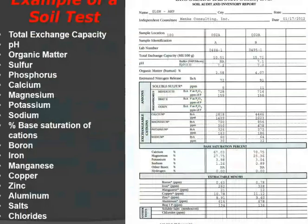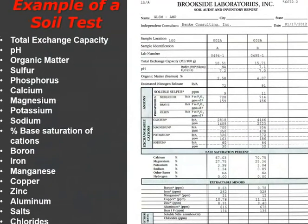And so when you send this sample to a laboratory, you'll get a whole string of numbers on a sheet. Now, some of them do it a little differently, I'll show you. But in the example of the soil test on the left, here are all the things that these 2 samples have analyzed. Some of them you recognize: pH, organic matter, phosphorus. Maybe some you don't recognize: calcium, magnesium, sodium, copper, manganese, iron. And you might say, well, that's a lot of stuff. What do I do with it?